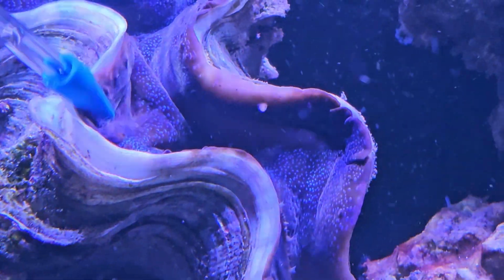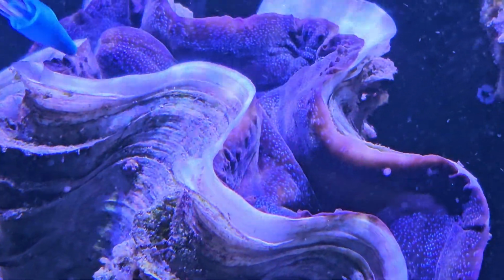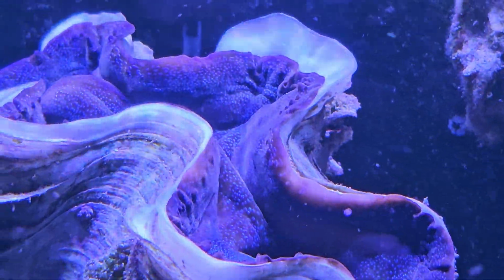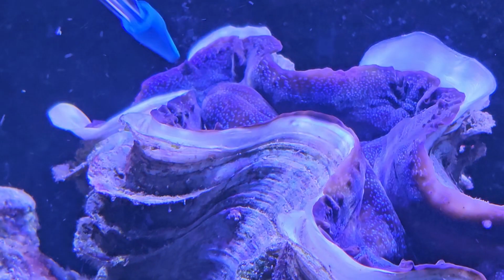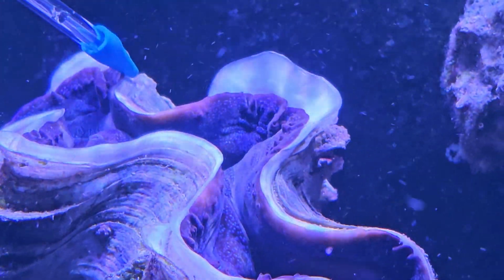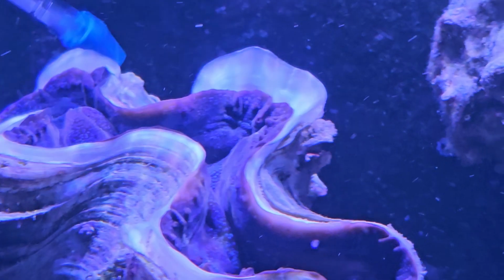So that just goes to show you that if you have consistent water parameters, if you keep everything nice and adequate for these guys, for all your corals and stuff like that, they're going to put on loads of new growth. My calcium's around 430. My alkalinity is around 9.5 to 10. Oh, and I just realized that's a little scute there forming right on the end.